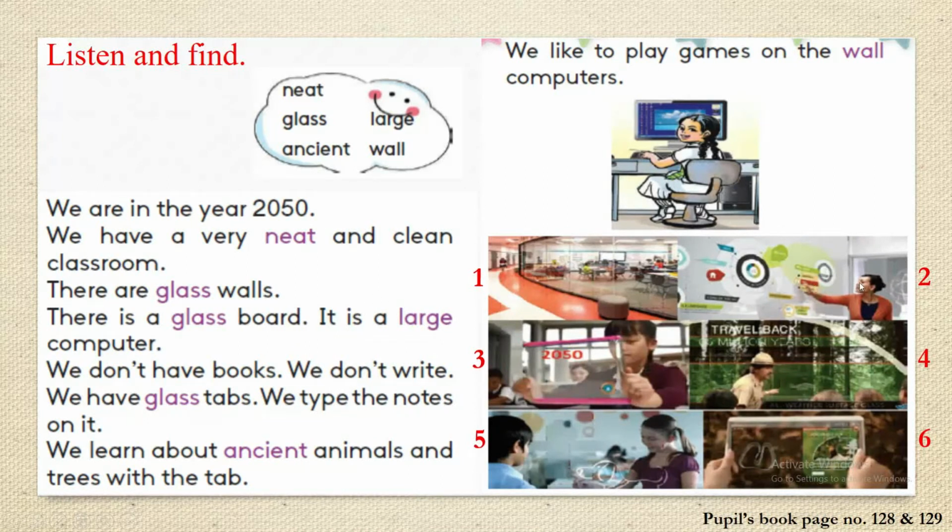Can you match the picture? Yes, picture number 2. Yes, there is a lady. She is teaching using the glass board. This is a glass board computer. Okay. We don't have books. We don't write. We have glass tabs. We type the notes on it.